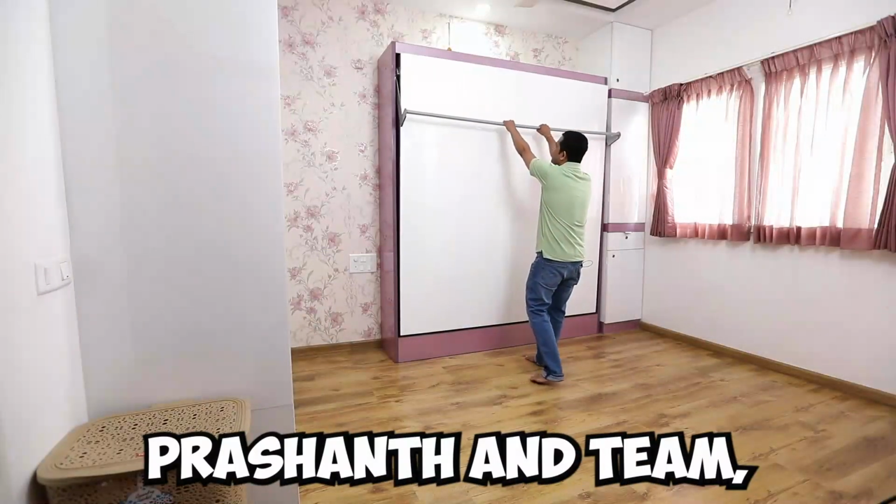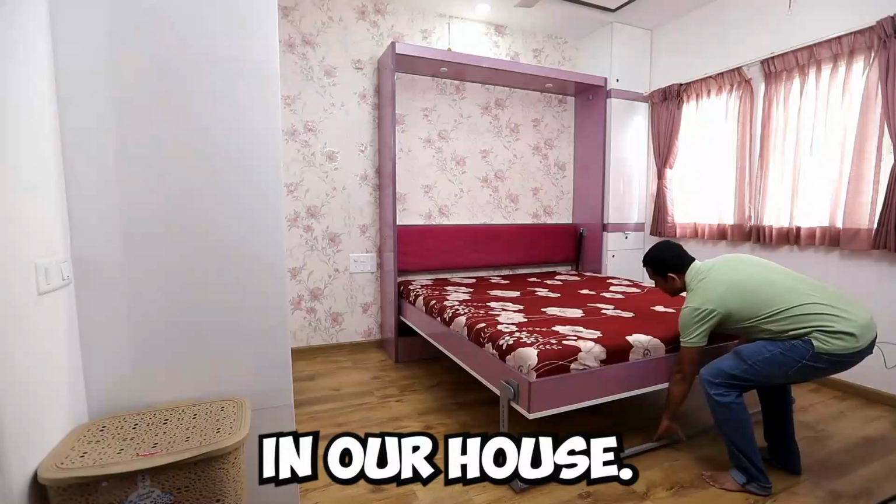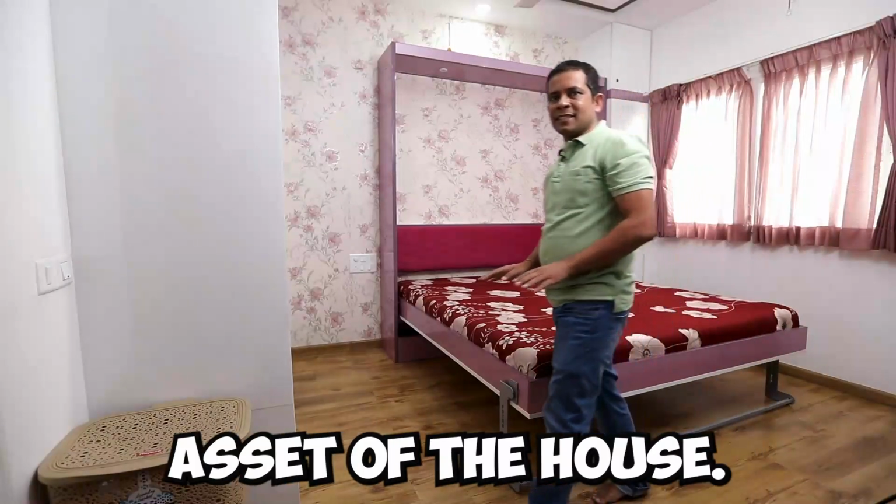With the help of Prashant and team, we are able to get this invisible bed in our house to make it one of the best assets of the house.